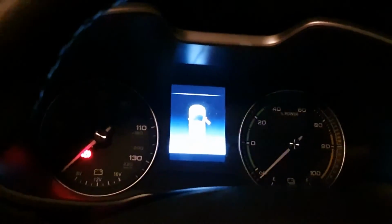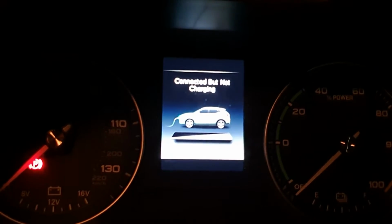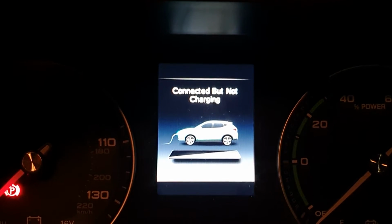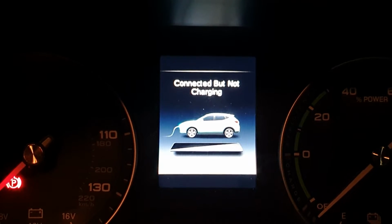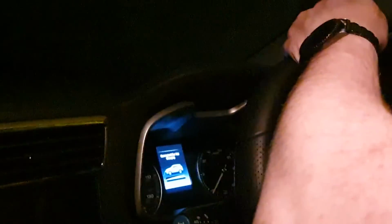Right, I'm going to go plug in and see what the state of charge is. If you tap on the screen here, it will pop up. The thing here is you need to lock the car before it will start charging. Let's see if it'll do it while we're in it.